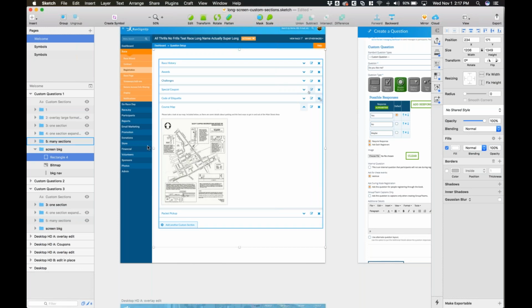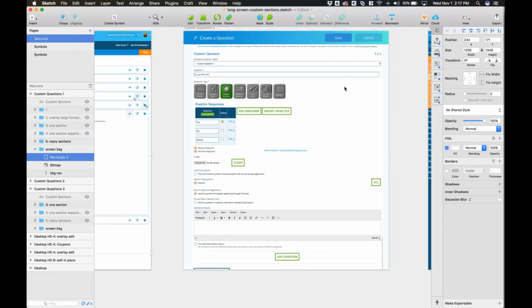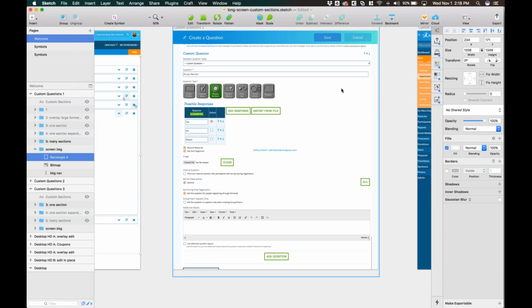So you'll be presented with a nice clean list of your custom sections. And if I want to edit this on each section, so at the top here I have race history, for example. If I click that, there's a little edit icon over on the right. If I click that, we'll cover the whole screen with an overlay. And the form on this screen we're looking at now will just have the related form fields for just that one custom section. So it's very focused on that specific question.